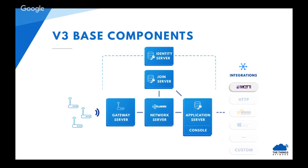We have the gateway server, network server, application server, console, join server, which is a new component, and the identity server. And all of these components are open source, and there's also a command line utility to manage the network, also from the command line. And let's look at the gateway side first.